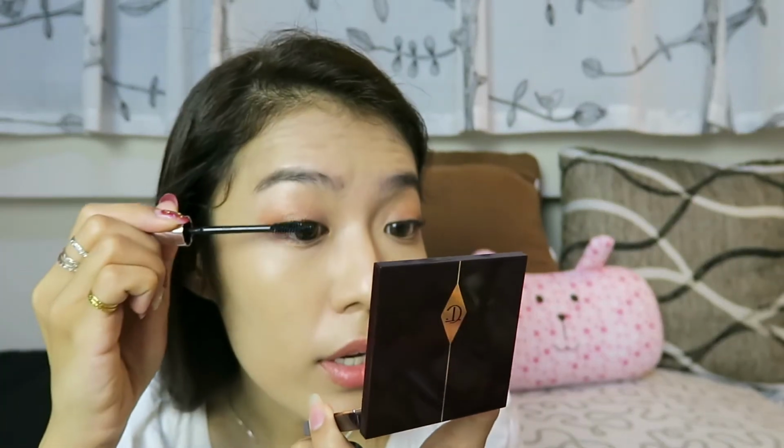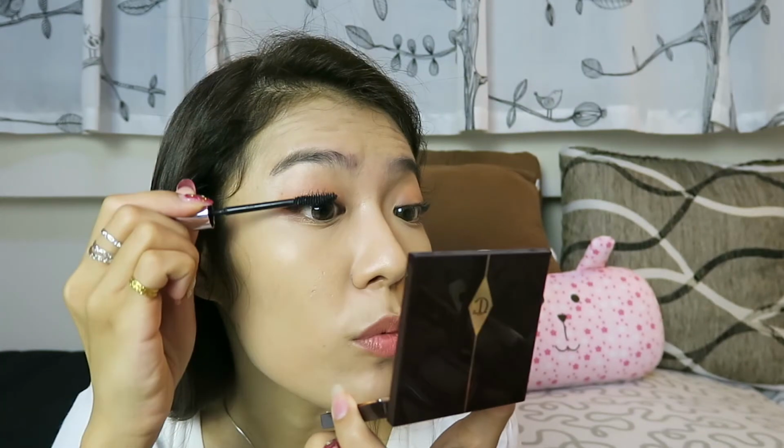And then I feel like you only try to zigzag the wand if you want it to be volumized. If you want it to solely just build on the length, just go in, you know, in an outward motion. It will coat the right amount by itself. Because when you go in the zigzag motion, it kind of just brushes every single part with more product, so it kind of volumizes it. So depending on what you want, you can change it according to how you usually like your makeup.